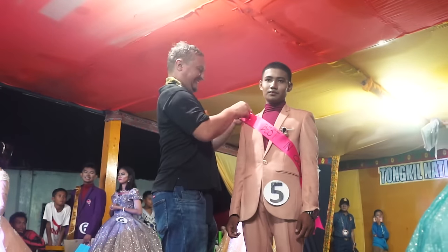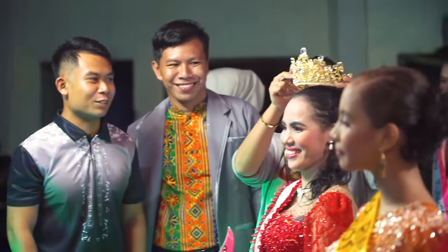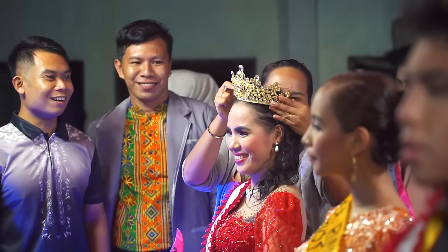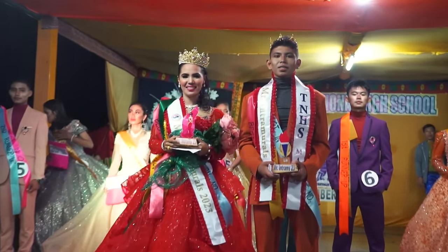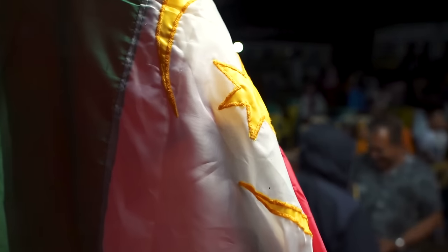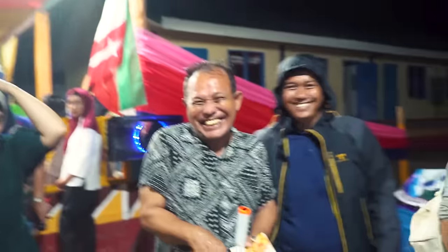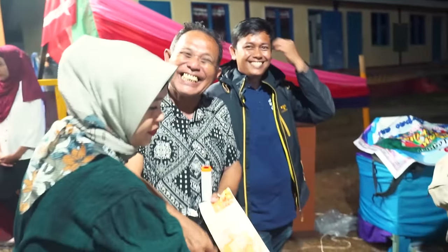So there we have it, a few moments of a beauty pageant in Sulu that went on way past midnight.